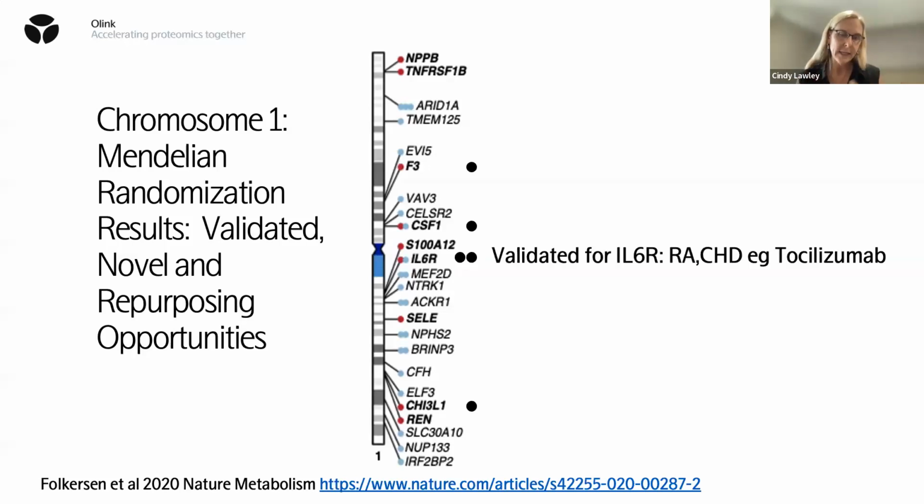And so a validated finding among those 14 validated findings was at IL-6R, and this is targeting this protein, IL-6RA. This is a known therapeutic target that is targeted by tocilizumab, which is used in rheumatoid arthritis. It's developed by Genentech. And then a novel target that was identified from the analysis on chromosome 1 was F3, which codes for a TF protein. And that relationship was with HbA1c levels, so potential for metabolic disease.